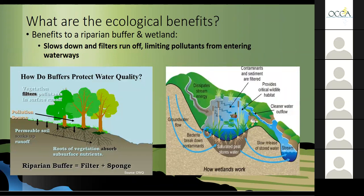There are many different ecological benefits to a riparian buffer and wetland, and they're pretty much one and the same when it comes to their ecological benefits. One ecological service is that it slows down and filters runoff, which limits pollutants from entering the waterways, because our native plants serve as great filters for pollutants and sediments.